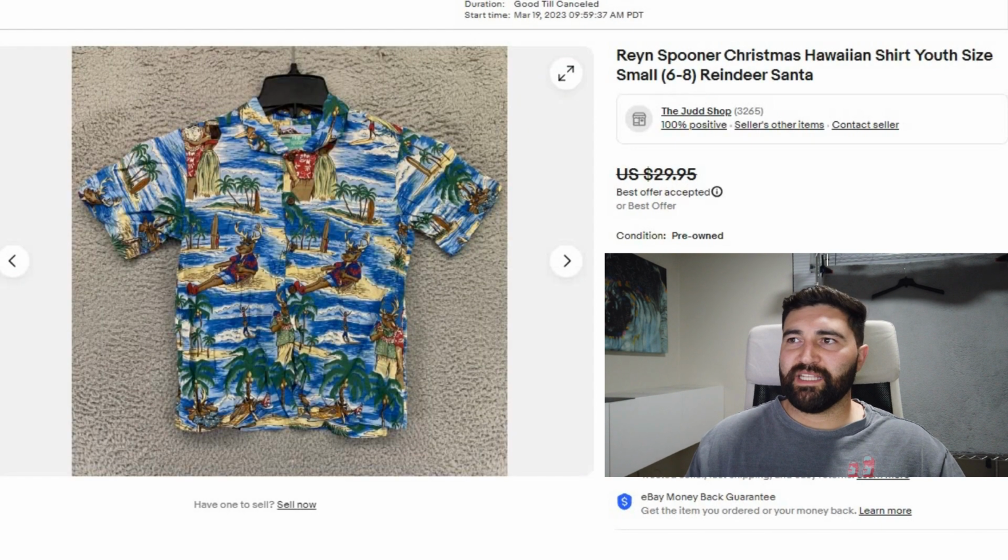Sale number 9 was a Rain Spooner Christmas Hawaiian shirt. This wasn't a youth size small. It took about 7 months to sell, and it sold for a best offer of $24 plus shipping.